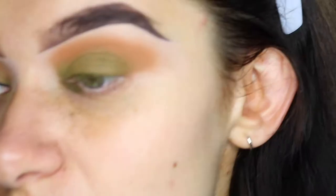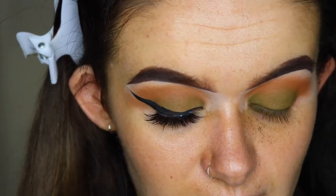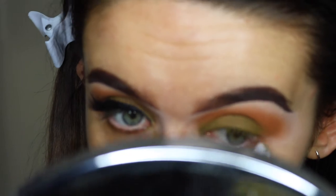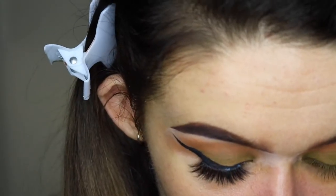I would just do your eyes first, or just apply loose powder when doing your eyes if you've got foundation on, but I tend to always do my eyes first. It looks like this. What I'm gonna do now is apply a winged liner, and then apply lashes, and then we'll move on to the other steps.